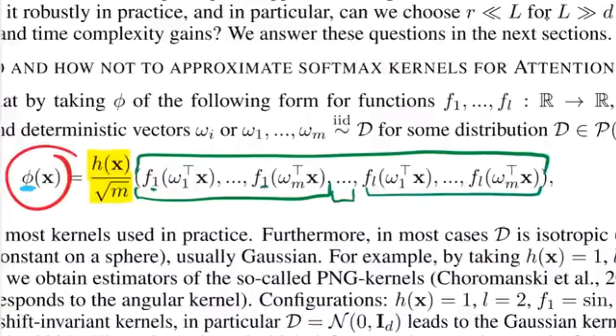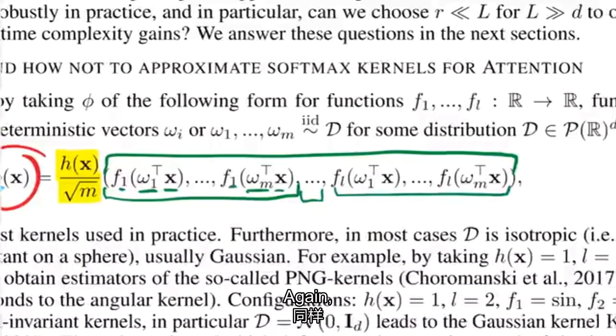Within each of these subvectors, you always have the same repeated term. You have this W times your X, so the inner product between W and X. You can see there's W1 through Wm, or omega. I think it's an omega. And again, in each subvector, you have this repeated.